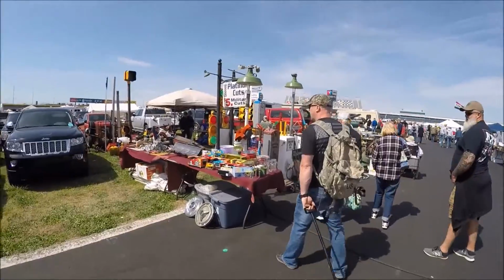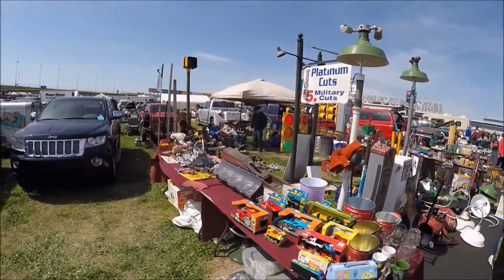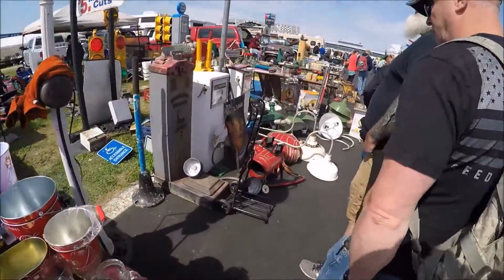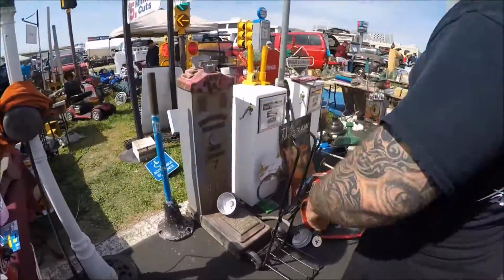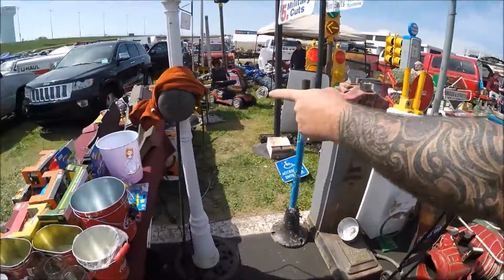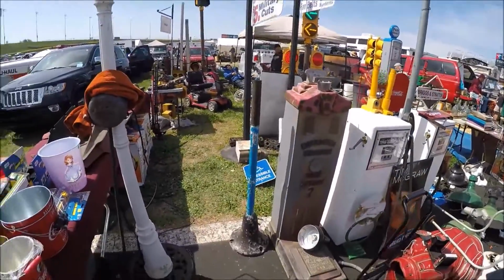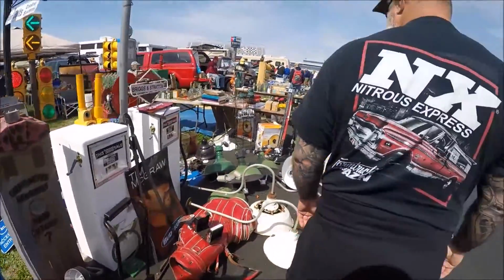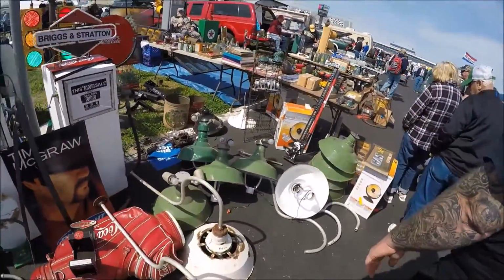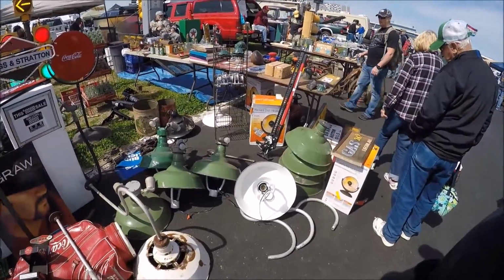Got some Petrolina here. Stoplights. Oh, there's the bell. I like that light. What about the combo deal? You get the bell. You can still buy these. They're not bad, like an internet for like $60 or so. Oh, really? These are cool lights, aren't they? Oh yeah, like the old Hess stations.